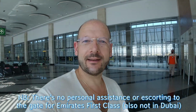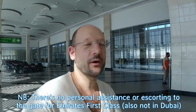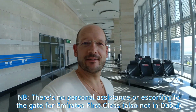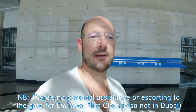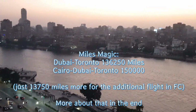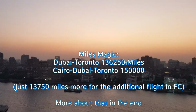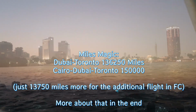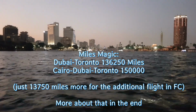Well, after endless spaces in this airport of walking and walking, I'm finally arriving in a place so nice on the second floor, because I have two gates here only for the Airbus A380, and suddenly everything is silent and nice, and that's a nice goodbye. I'm pretty sure I'll come back again to Egypt. Actually, I only flew to Cairo to start my trip to Canada with another flight instead of directly from Dubai. More about this miles magic at the end.